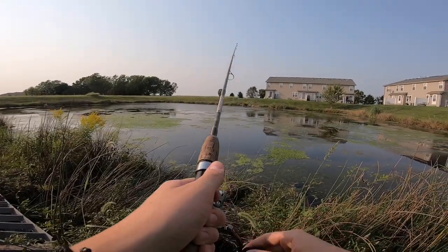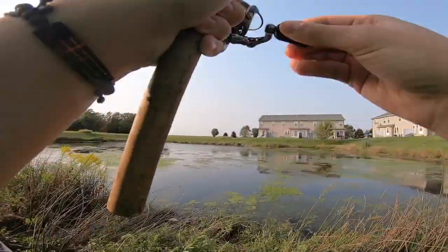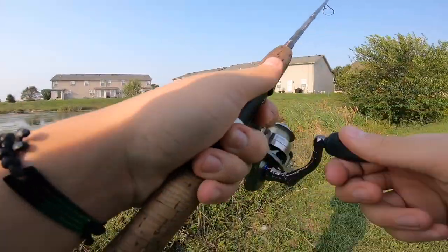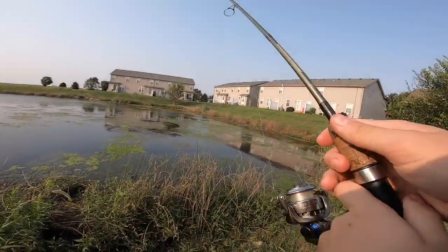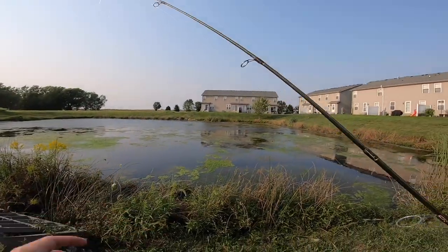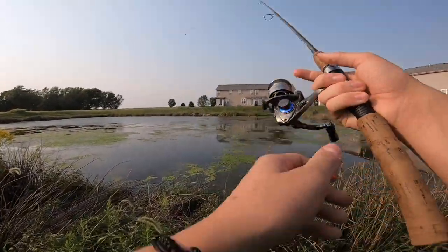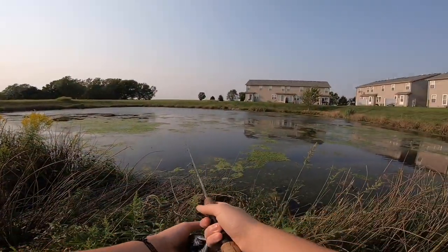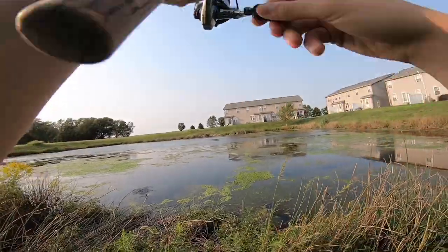Come on. There's a hit. There's a fish. Oh my gosh. He was on there. He was on. That actually felt like a decent sized fish. Got a bigger piece. Double hooked it. There's no reason this shouldn't catch a fish. No reason. Bite. Fish. Let's go.